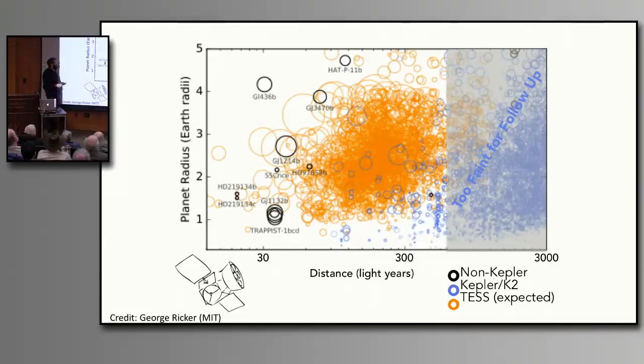TESS is going to find lots and lots of small planets, 1 times, 2 times, 3 times the size of the Earth, orbiting only 30 or 50 or maybe a few hundred light years away. And these are the ones we can really follow up with telescopes like Hubble and James Webb and from some of the most powerful ground-based telescopes around the world.